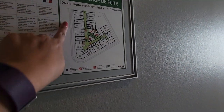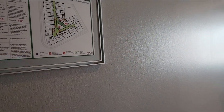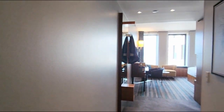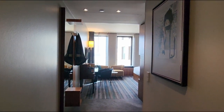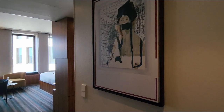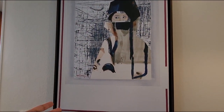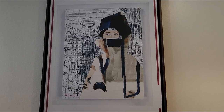The hotel is interesting. It has this like curvature to it. I think this property used to be the Sofitel, but the Hotel Dorint chain took it over. There's a lot of really nice artwork in this room and in this hotel in general. Like, this is one that I was like, wow, this is really nice.